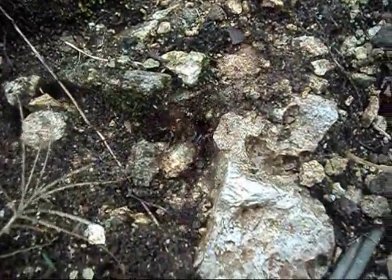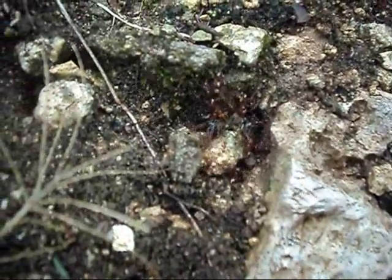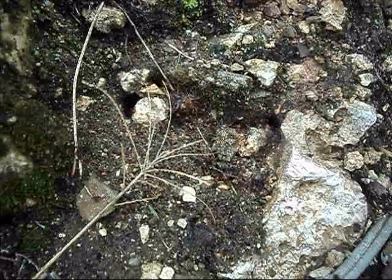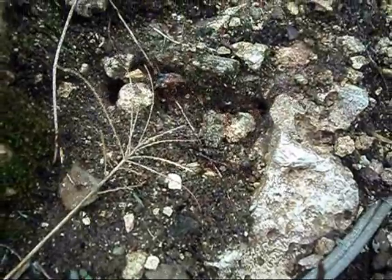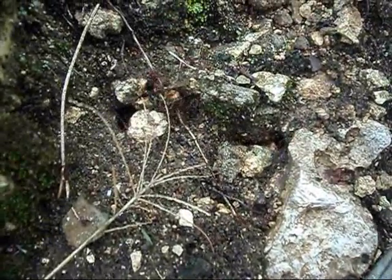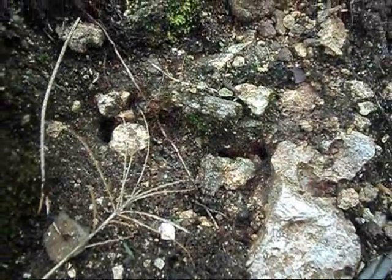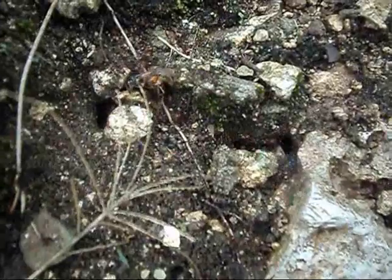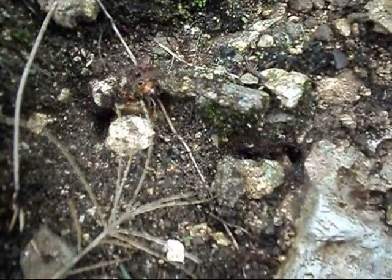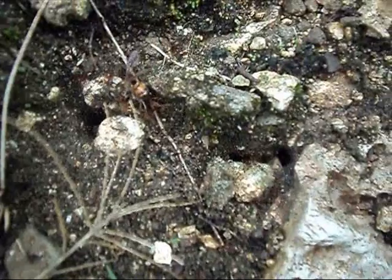As the backup and reinforcements came, they were now in a position to move the bee to the entrance of the nest. And as you can see, there are a lot of ants, thousands of them. They have actually moved the bee, and they're going to bring it down through the entrance. And these creatures are remarkable. They're awesome.